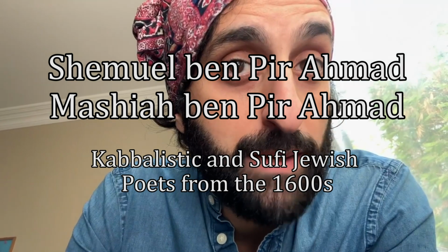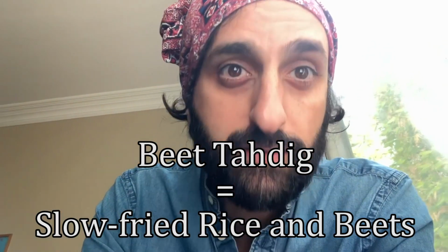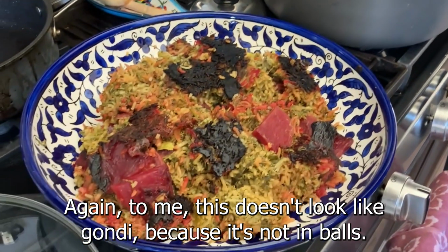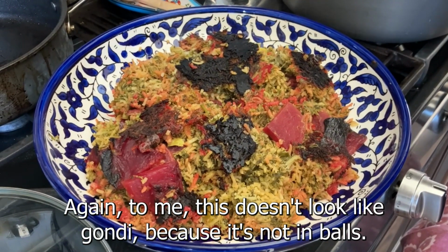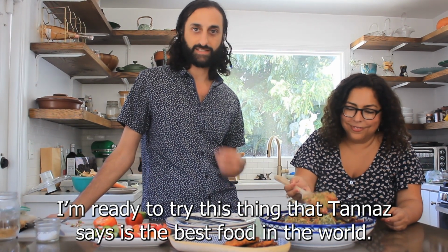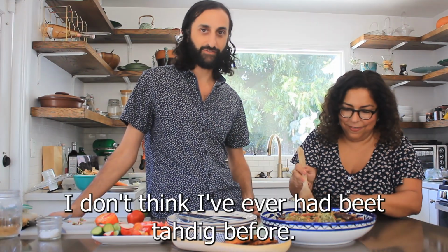I bet Shemuel ben Pir Ahmad and his brother Mashiach ben Pir Ahmad were always fighting over that crispy beet tadig. Speaking of which, let's check it out. This is GONDI KASHI. Again, to me this doesn't look like gondi because it's not in balls. I'm ready to try this thing that Tannaz says is the best food in the world. I don't think I've ever had beet tadig before.